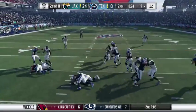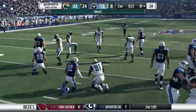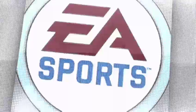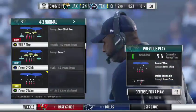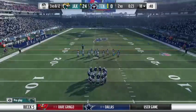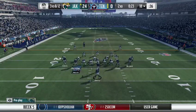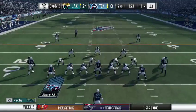Again, it's Henry. And there just continues to be nowhere to run. He's bottled up again at the line of scrimmage. The Titans on third down. They've had their troubles, just 1 for 6. This is 3rd down and 12.